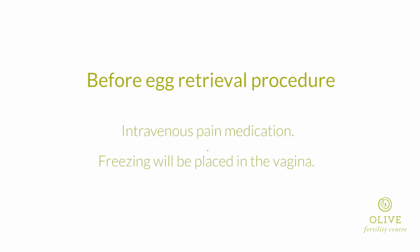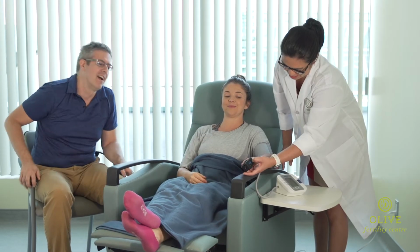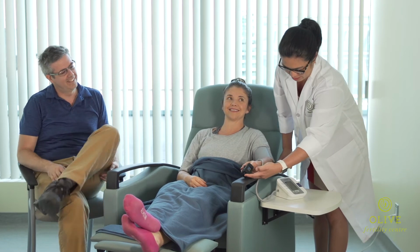The egg retrieval procedure is mildly uncomfortable. Before the procedure, you will be given an intravenous pain medication and some freezing will be placed in the vagina to minimize your discomfort. Your egg retrieval will occur in the morning at the Olive Fertility Center, and you will be given detailed information about the procedure 2 days prior to the procedure. The egg retrieval takes 20 to 30 minutes, and afterwards we will monitor your vital signs for approximately 1 hour before you can leave the clinic.